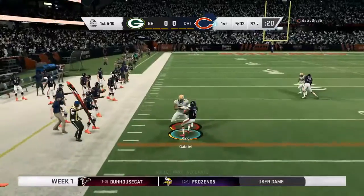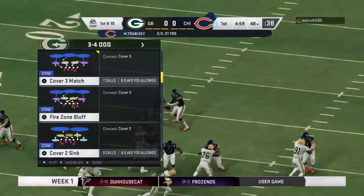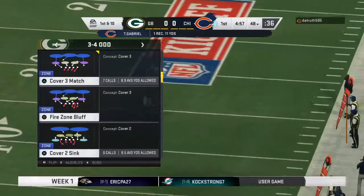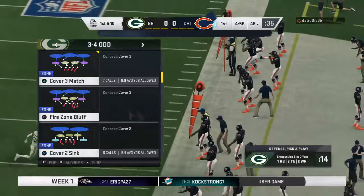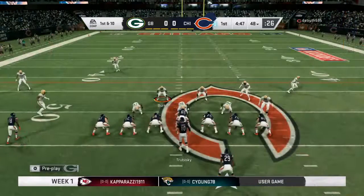This is Gabriel out on the left side. And he slips up past the 45 before being tackled. 11 more on that one and another first down. Catch number 100 for his career right there, and it's good enough to keep the chains moving.